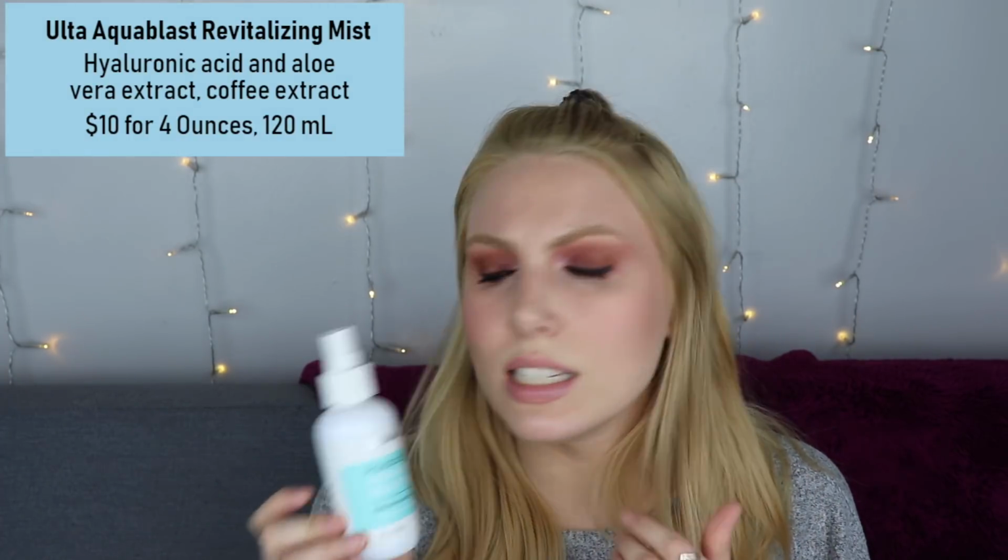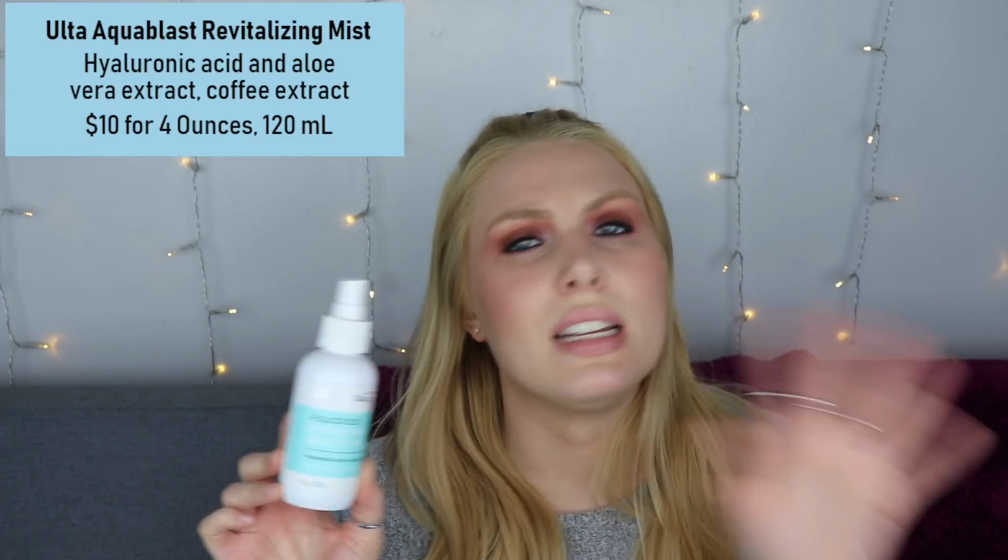This has a really clean scent to it. It has coffee extract in it. I don't know what that means, but it sounds cool. It has a tendency to burn my eyes a tiny bit, so it's not something that I love and enjoy using. I will use it up, but it's definitely not something that I think I would repurchase. I think it's just okay.